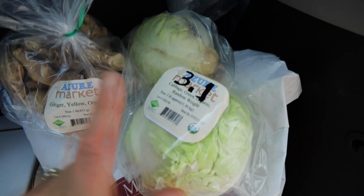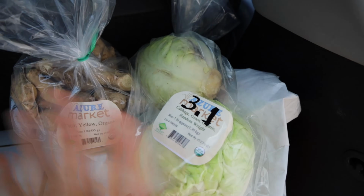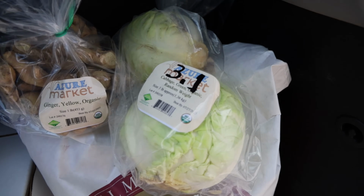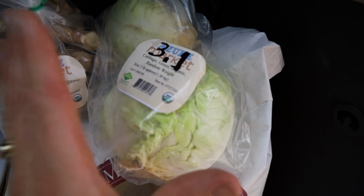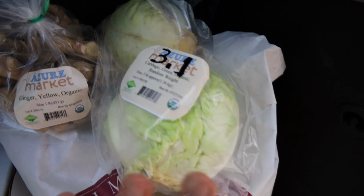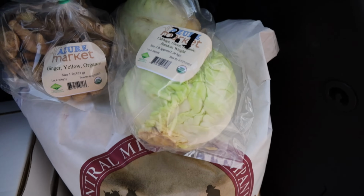So I bought about 3 pounds of cabbage. They're actually small heads, which I'm really happy that they are small heads and not really large. So I may be roasting this. I'm not really sure what I'm gonna do with these, but I just was in the mood for cabbage, so we got some cabbage this month.